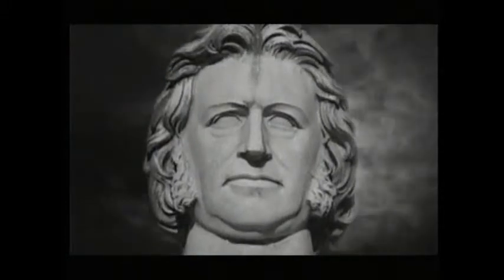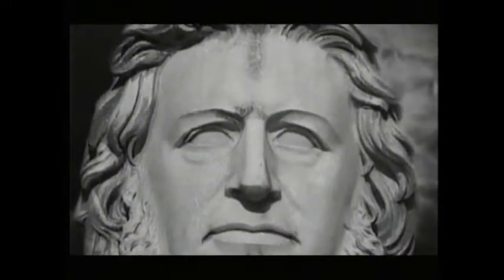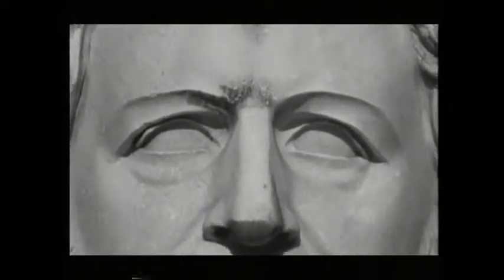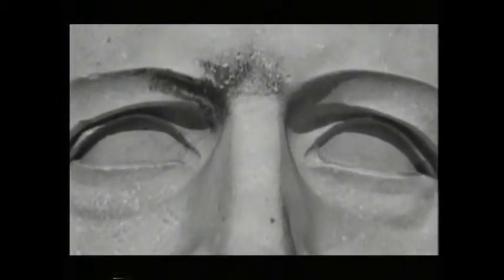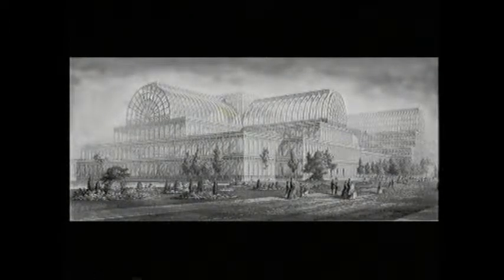Sir Joseph Paxton designed his masterpiece, the Crystal Palace, for the Great Exhibition of 1851. Later, it was moved from Hyde Park to the area of London that still bears its name. The building, inspired by a giant water lily, was destroyed by a fire in 1936. This is its proposed replacement.